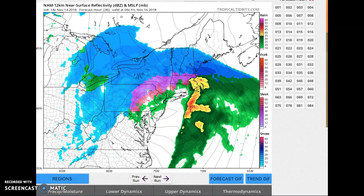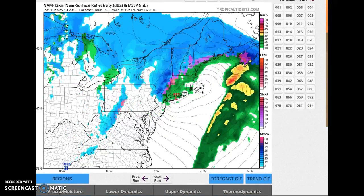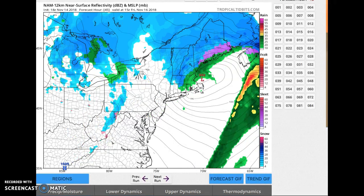And we deal with residual effects late into the night in the form of rain near the coast, and even for the inland areas, it starts to go over to rain, but at the tail end of the storm, after all is said and done. And quite a bit of snow over New England as this low pulls away, and we're left with a windy day on Friday with temperatures in the 40s.